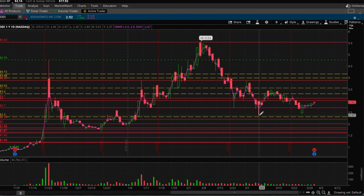2.37 way back here on March 5th, and then recently, on the 25th, a low of 2.46. And that's obviously creating a slope pattern. You can connect these two, and this is a nice wave pattern.